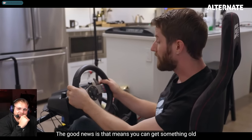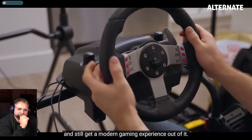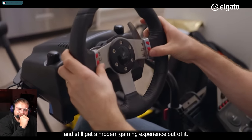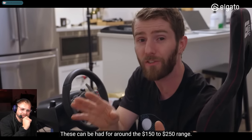The good news is that means you can get something old like this one, a G27, or even a G25, and still get a modern gaming experience out of it. These can be had for around 150 to 250 euros.